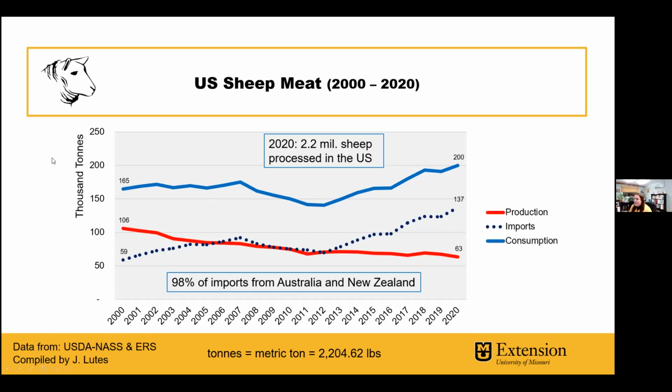As we look at the US sheep meat, what we're looking at here in the red line is US production from 2000 to 2022. You can see that our production has almost dropped in half. We were at 106,000 metric tons in 2000. In 2022, we were only at 63,000 metric tons of domestic production.